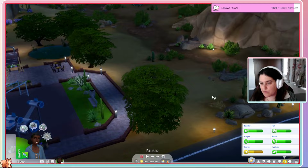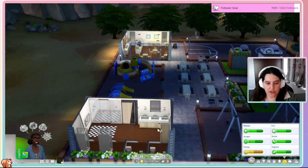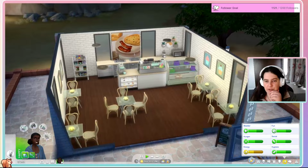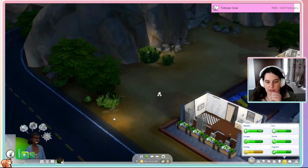She's a bit hungry. You can use the toilets here, though. And there's showers in this park, which is really handy. And a baby changing table, which is nice. We got a little bubble tea counter over here. But sometimes when you've just played a save file, you have to let things spawn.